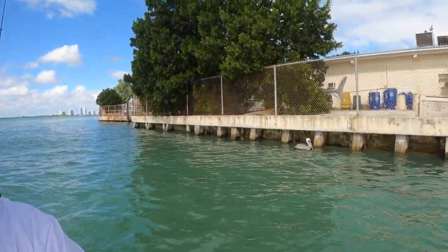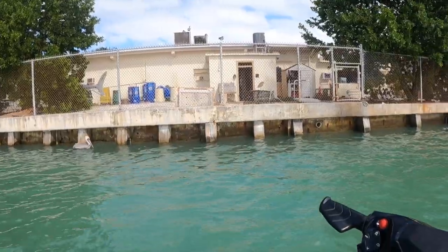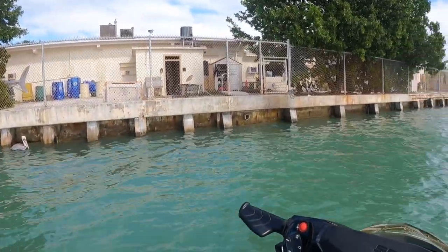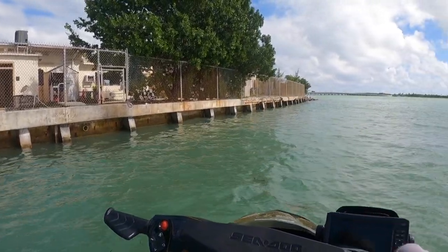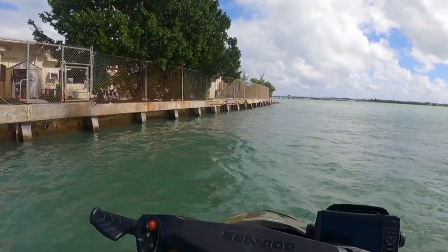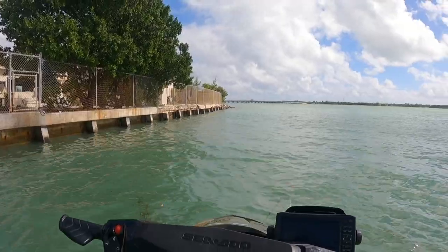Okay, so I just made the quick crossing, and as you can see, the sun's come out. I'm already anchored up, waiting for my bait to defrost. I'm gonna be using some squid today. Let me give you a little panorama here, what we got. It's currently high tide. The tide's gonna be slacking here in a minute, and then it'll start pushing out in that direction. Usually this spot is great right up against the seawall for some mangrove snapper.